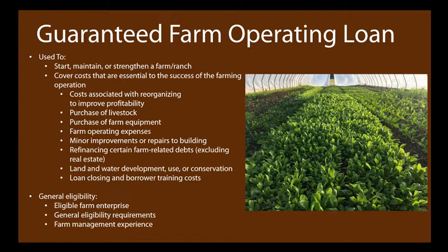They can also cover the purchase of livestock, farm equipment, operating expenses that might include seed or fertilizer or any number of operating costs. And it can also cover minor improvements or repairs to buildings. And it might be able to refinance certain farm-related debts, but non-real estate. So if you have a question about that, you should talk to FSA. They can talk you through your specific situation, but there is the potential that these loans can help refinance certain debts if they're not real estate debts.